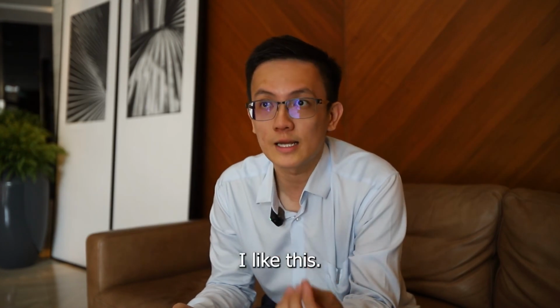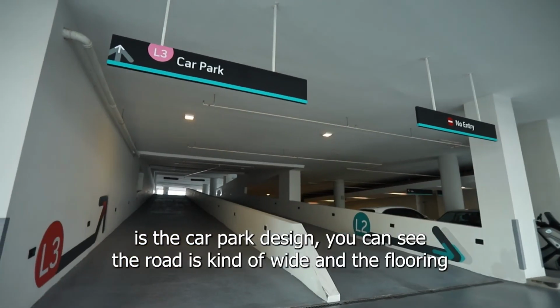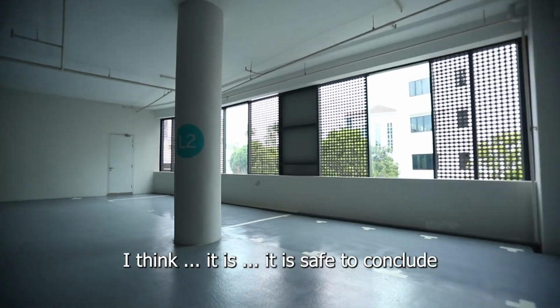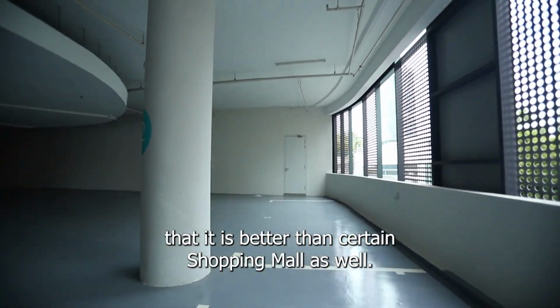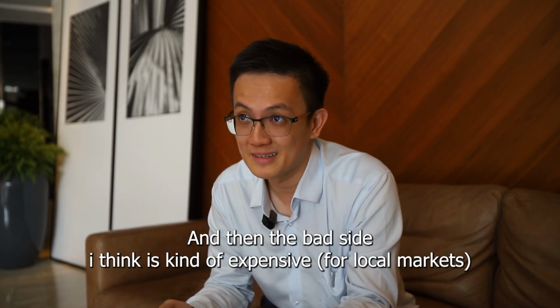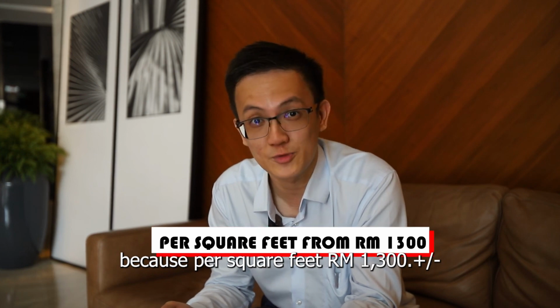So one more thing I like is the car park design. You can see the road is wide and the flooring, everything is, I think it is safe to conclude that it is better than certain shopping malls as well. And then the bad side, I think, is that it is kind of expensive because the price per square foot is around 1,300.